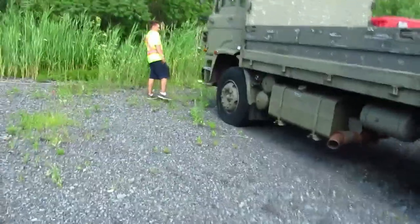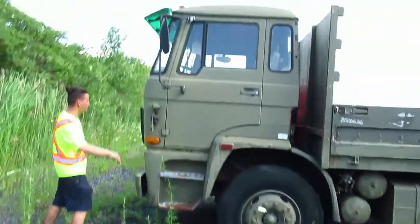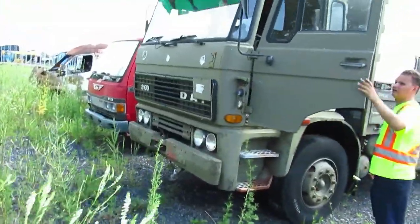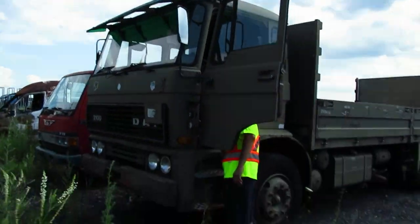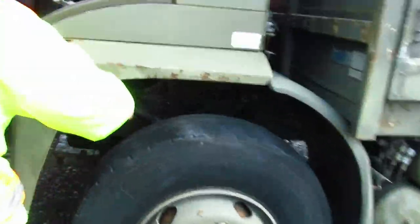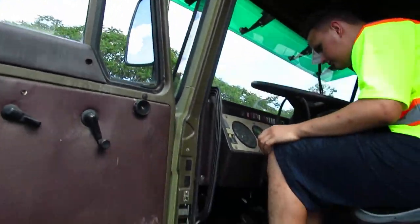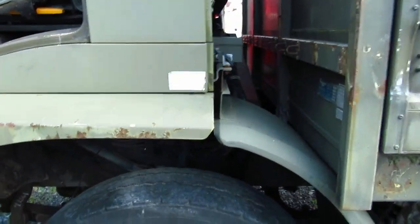Oh yeah, that's a Steyr. Or no, that's a Mack. 2100 DAT. DAT? Yeah. Oh wow, look how European this thing is. Unreal. Holy cow, it's a DAF. It's a DAF. That must be from the 80s. No date, no plate. It's a DAF. Wow. Mileage is 379,000. Holy shit, 379,000.